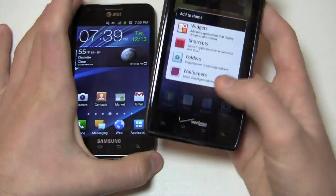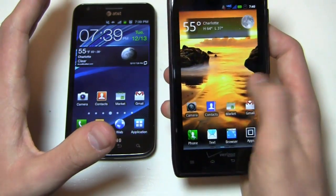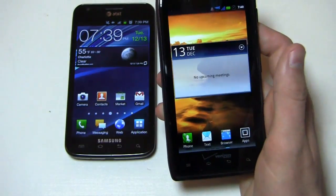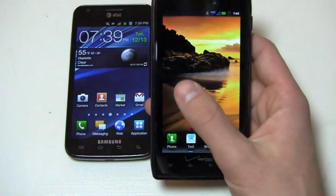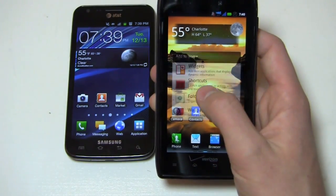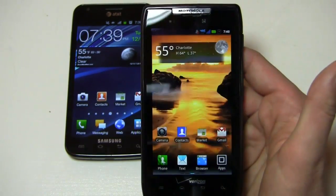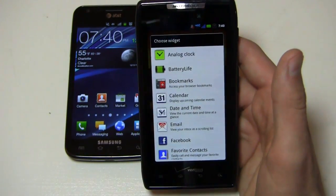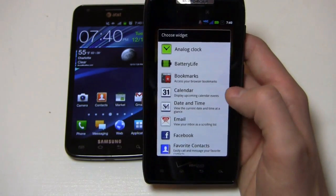Now, on the Motorola side, you can do that as well. You get 5 home screens over here, and you can see they kind of rotate in and out in a carousel-like theme, kind of like HTC Sense 3 and 3.5, but you do get 5 as opposed to the typical 7 that come with Android. So you can see widgets, shortcuts, folders, and wallpapers over here. We'll take a look at the widgets, and they've all been organized into one folder now. So your Motorola and your stock Google widgets have been organized together.